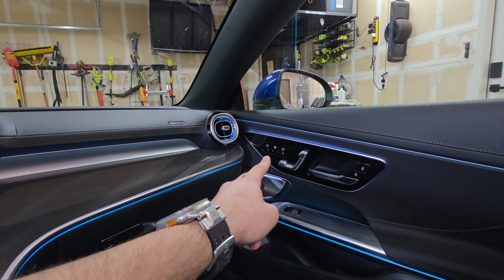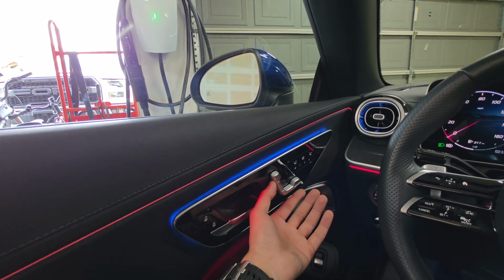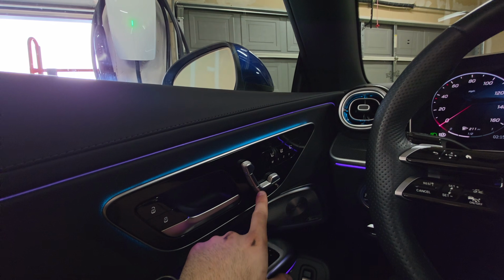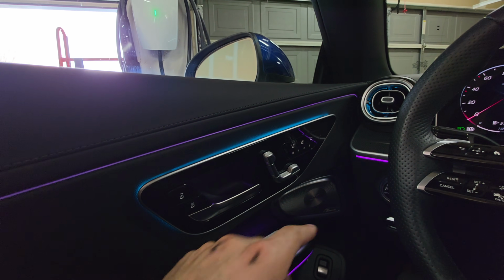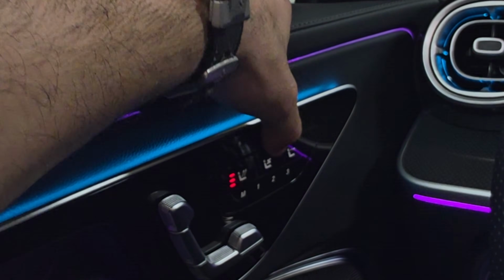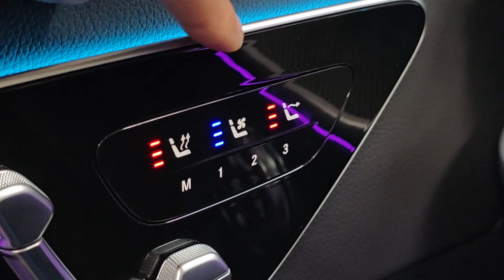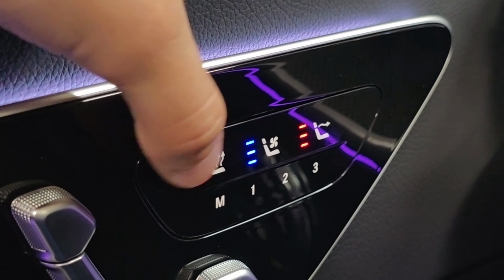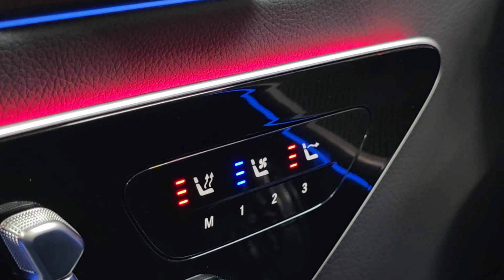Remote memory seats for both driver and passenger side. And like every good Mercedes, you could adjust your seats just by pressing on these buttons right here. And then you could adjust it from 3 points: the bottom, the mid, and the headrest. Your lock and unlock button, ventilated seats, heated seats, and that head neck warmer I was telling you about earlier. You can have that on, or you can have everything on at once. So you have hot and ventilated seats at the same time, as well as the hot air rushing down your neck.